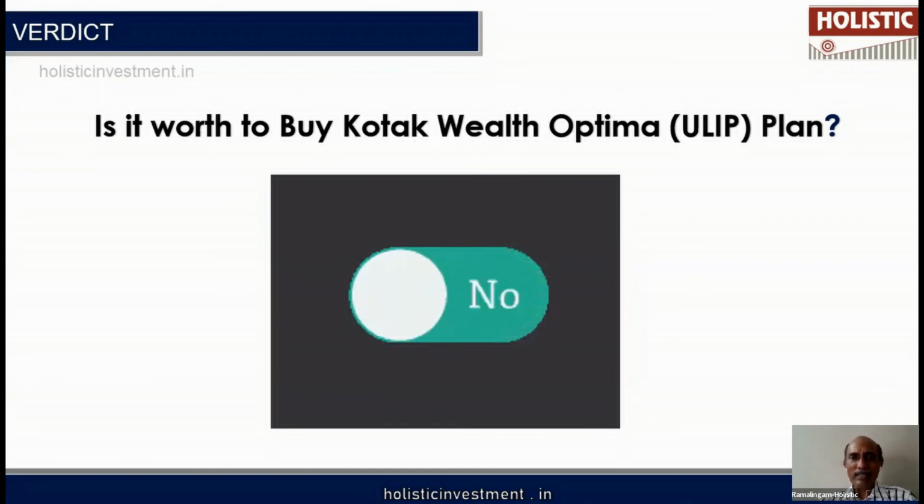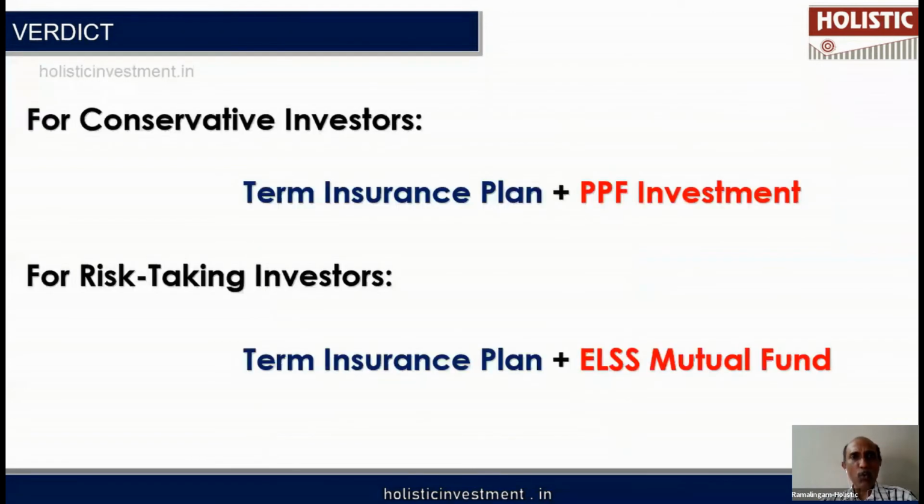If you are a risk-free investor, meaning you don't want to take any risk, then in that case, I would strongly suggest you take term insurance plus PPF investment, because this itself will outbeat the net return from Kotak Wealth Optima plan. Or if you are a long-term investor who knows stock market ups and downs, and you have conviction on long-term stock market performance, then I would kindly suggest you go for the combination of term insurance plus ELSS mutual funds, or term insurance plan plus any other diversified equity mutual fund investments. That will definitely outbeat Kotak Wealth Optima plan.